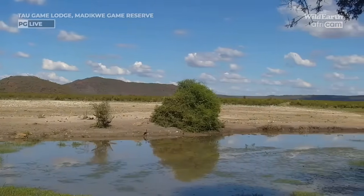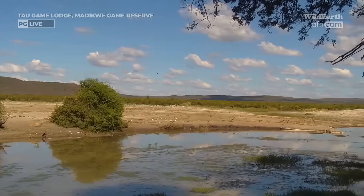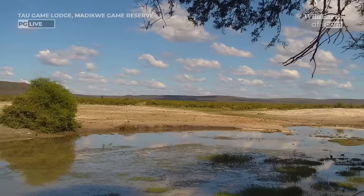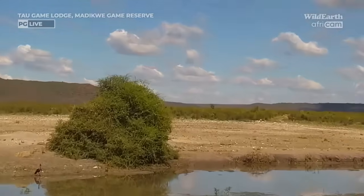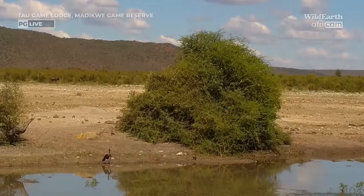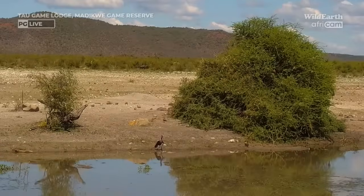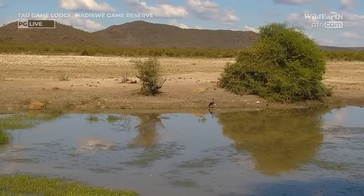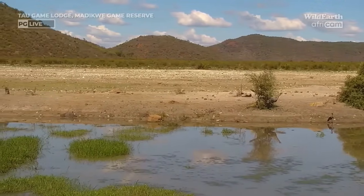Keeping an eye out for our resident crocodiles. That very large bird on the water's edge there, just to the left of the tree, is a spur-winged goose, one of our biggest geese. No sign of our crocs, but I'm sure they're here somewhere. Spur-winged goose is just a huge bird, probably the size of a domestic turkey, 6 or 7 kilos, something like that. A Goliath.